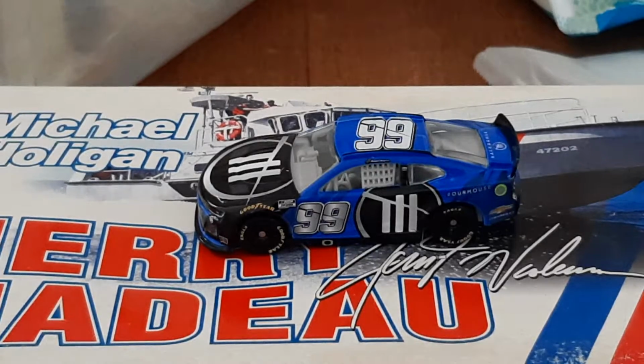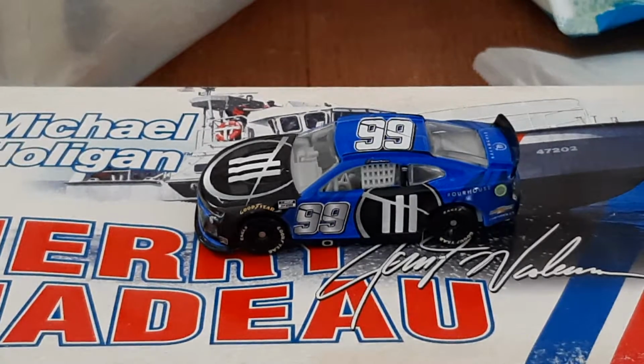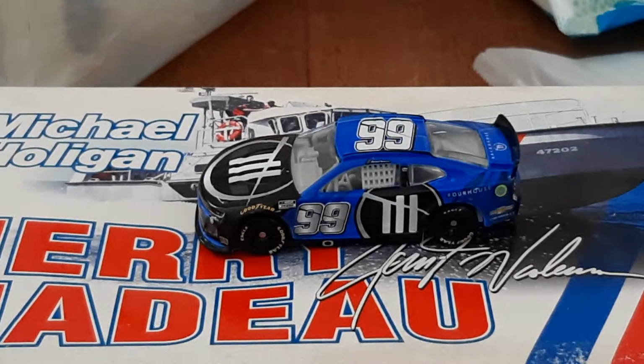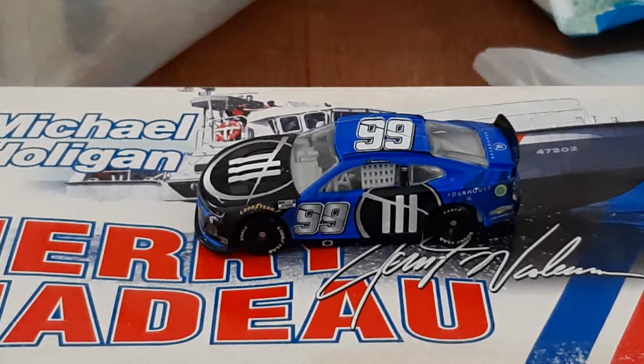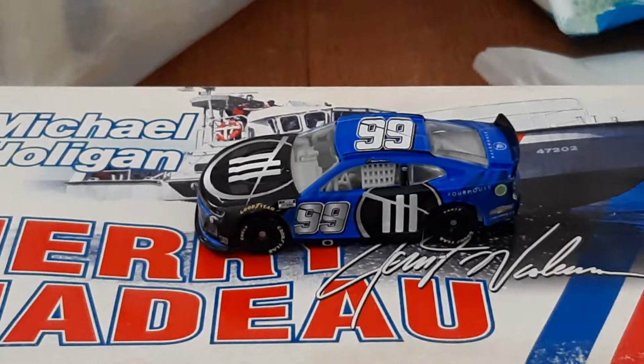But then Suarez ends up going to Stewart-Haas Racing, in the 41 car. He did all right there. But who knows? And then he had to spend a year with Gaunt Brothers Racing, couldn't even make the Daytona 500 that year. And it's just like, okay, where the hell is this dude's career going to go at this point? Is he going to have to go back to Xfinity? Is he going to have to go down to trucks? Is he even going to find a ride?